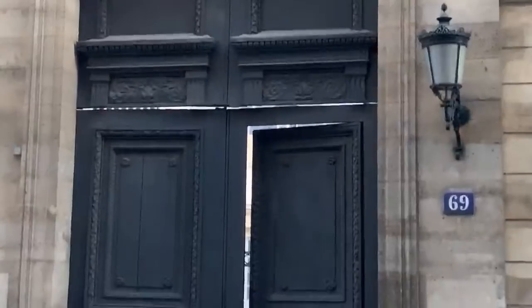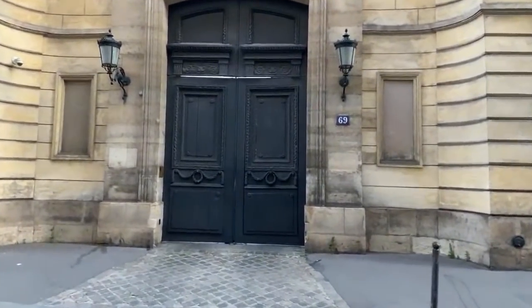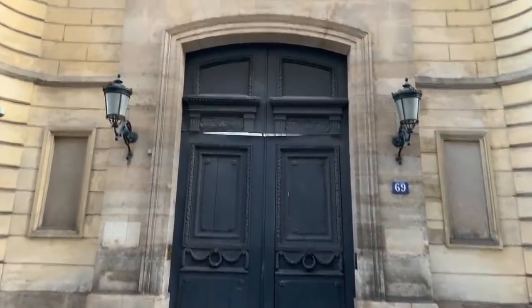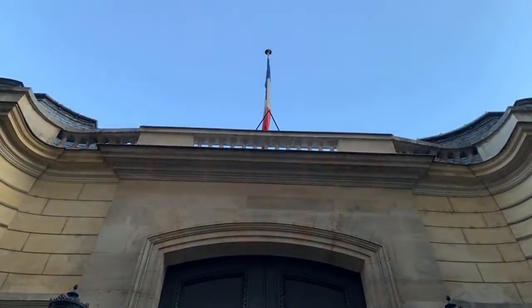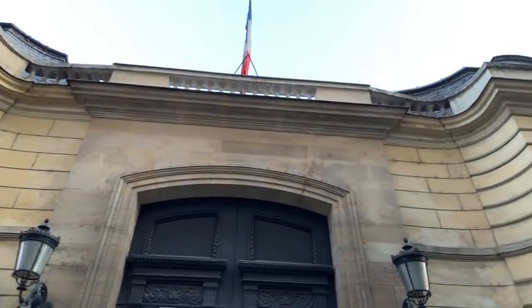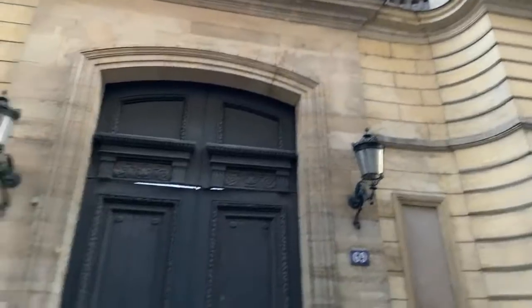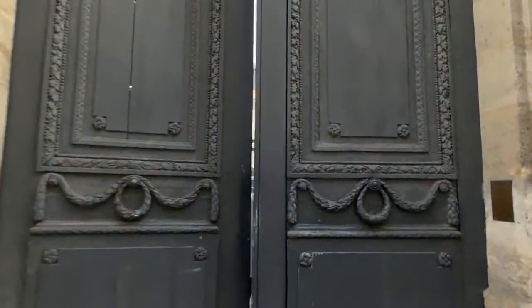Fancy. We got a quick look. Yes. And then this is number 69. This is a pretty good one too, with its own little balcony. You feel like you could have an archer up there looking at us all with arrows. But cool detail on this door too. Look at this.